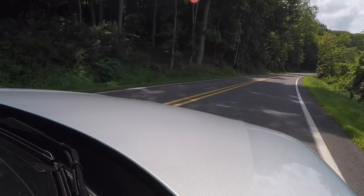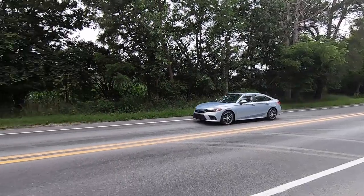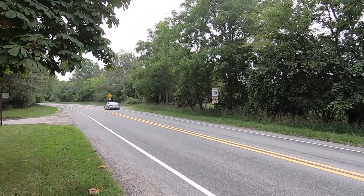The foundations that Honda built this car on are so strong, and it just shows that not only is this car good, there's so much potential for future models to come. Hint, hint, Civic Si, hint, hint, Civic Type R, they could be really good. So, what makes this car so good? Of course, we have to start with the engine.